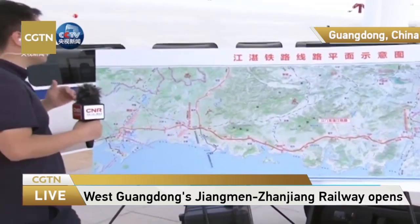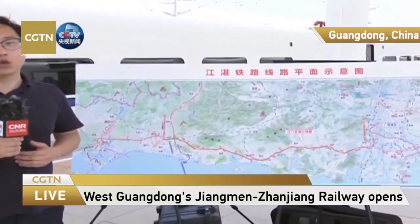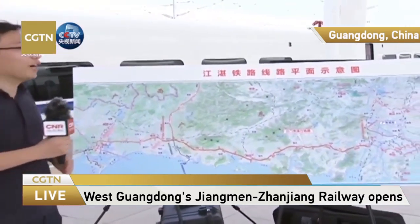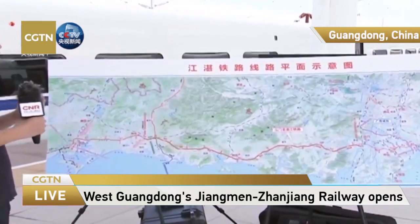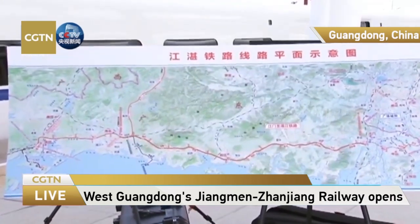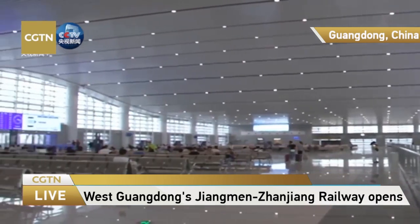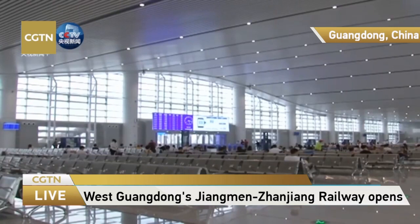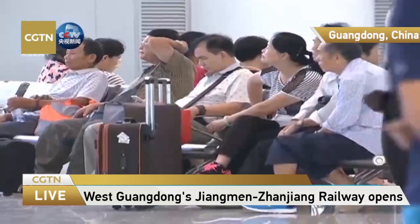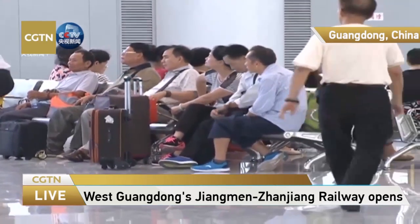And today, the Jiangmen-Zhanjiang Railway opens. For the new railway, maybe you can think it's just a regular train line. However, it means a lot to the people who are living in the west side of Guangdong Province. You can see these passengers are very happy about the opening of the train line. It is more convenient for them to travel back home.